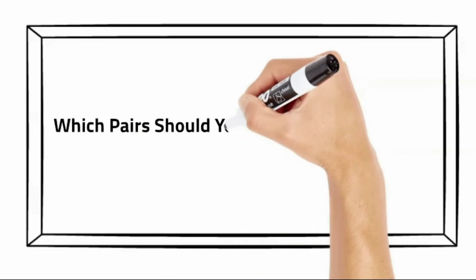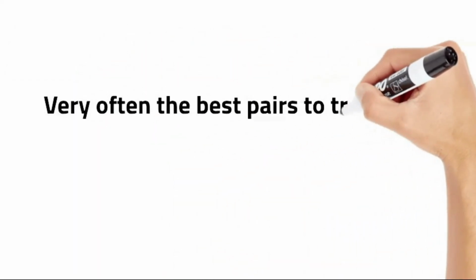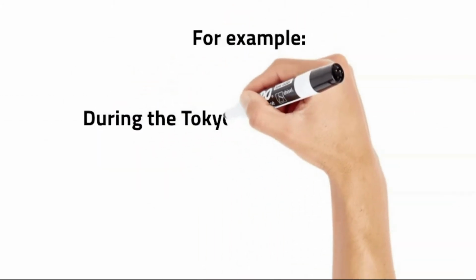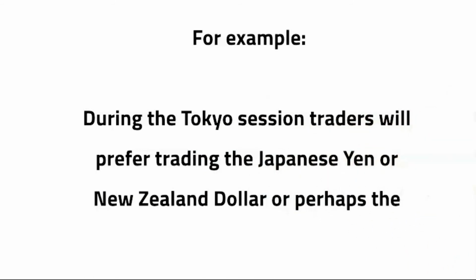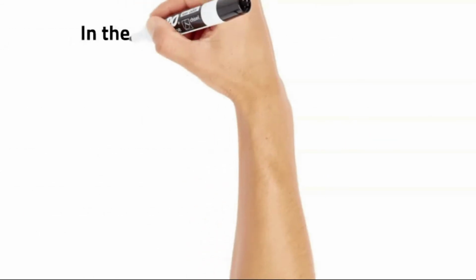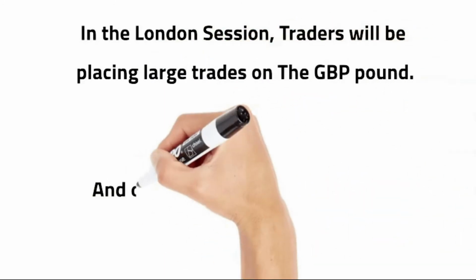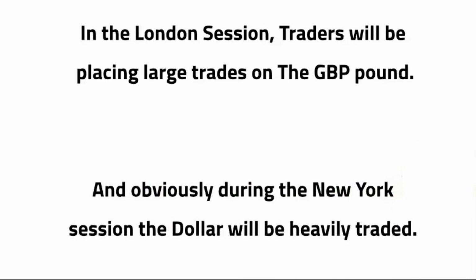You may be wondering which pairs should you trade in each session? Very often the best pairs to trade are those that relate to the trading session. For example, during the Tokyo session, traders will prefer trading the Japanese yen or New Zealand dollar or perhaps the Australian dollar. In the London session, traders will be placing large trades on the GBP pound.